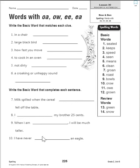I'm going to go ahead and read through the rest of these sentences and you can fill them in on your own. Number 8, I blank my brother 25 cents. Number 9, when I am blank, I will be much taller. Number 10, I have never blank an eagle. So pause your video and go ahead and finish filling these in.